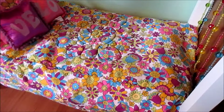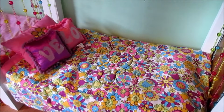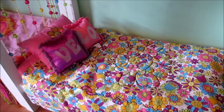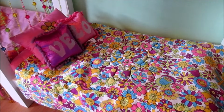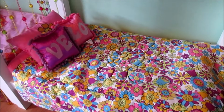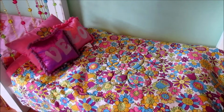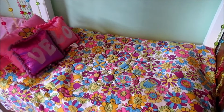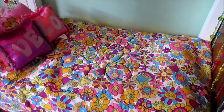I have Julie's bed. This is my first ever brand new piece of American Girl furniture. Obviously I have other American Girl furniture items, but I never got anything brand new as a kid because I was usually buying more dolls. Colleen got some of Molly's furniture, of course, but for my own collection, this is my very first thing.